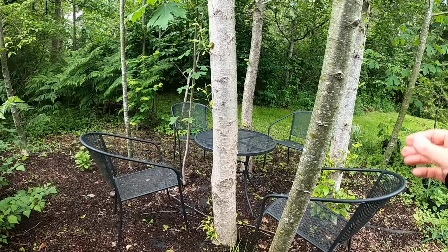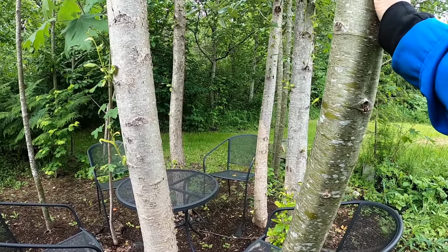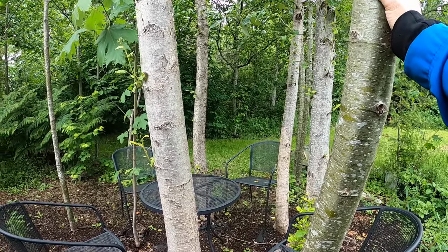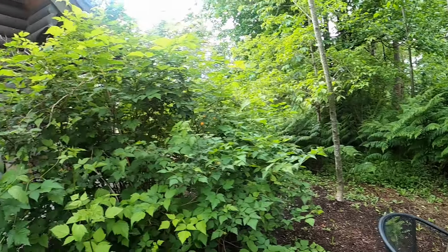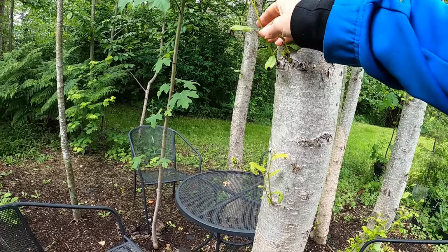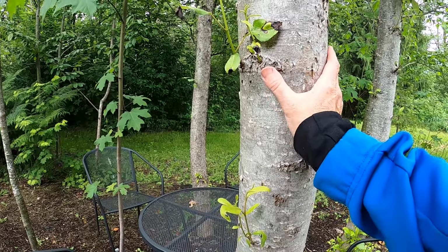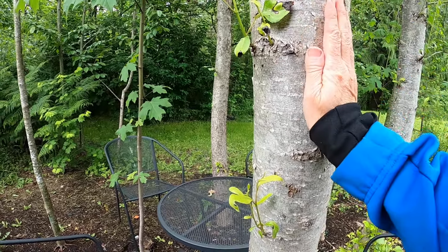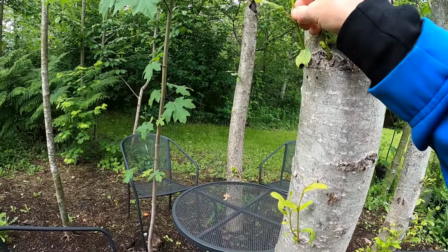So right here's a nice little shady area with some young trees that grew very, very fast. I think we've been in this house less than 10 years, and these weren't here when we arrived. It was all gravel. Now look at it. So this is a black cottonwood right here, a young black cottonwood. So the bark is still smooth. This will get more furrowed, gray, with a large trunk over the years.